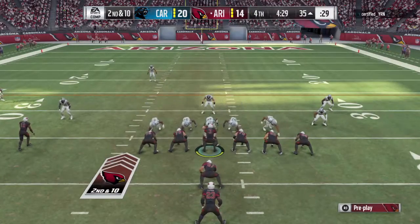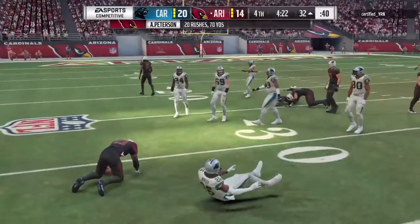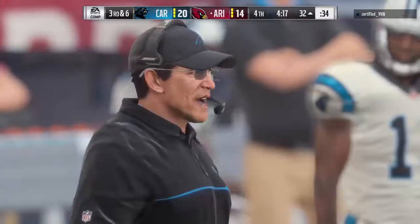Possible run anticipation. Here's the D-line sandwiches together. Carry number 20 now for Peterson. And not much running room. Down to the 32. Give him 3 yards, and now they're left needing a conversion here on 3rd and 6.